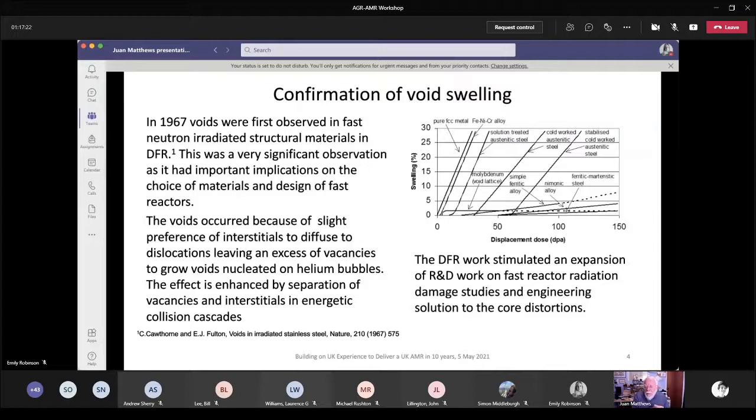Simple austenitic alloys have a bit of an incubation dose and then roar away at that very high swelling rate. And so when that was observed, that caused consternation on reactor designs and precipitated a whole new generation of research on radiation damage studies. By making the alloys more complicated, by cold working them, putting in stabilization and large precipitates to act as sinks for point defects, it was possible to inhibit the swelling.